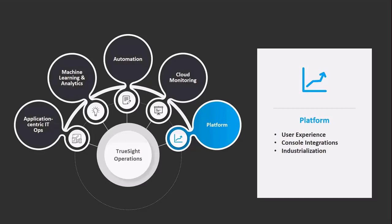And the last area around the platform is industrialization. Simply put, TrueSight Operations is designed for the largest, most secure enterprises in the world. As such, we offer a highly available architecture, secure communication channels with TLS 1.2, secure authentication mechanisms, and a multi-tenant environment that allows data segregation. All of this is with TrueSight Operations.